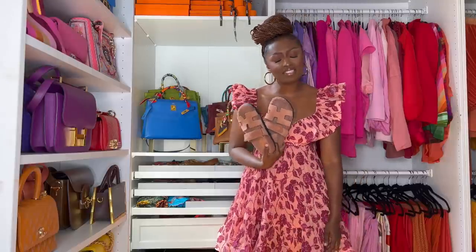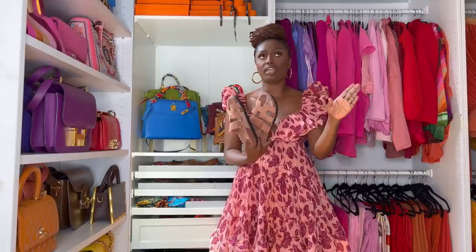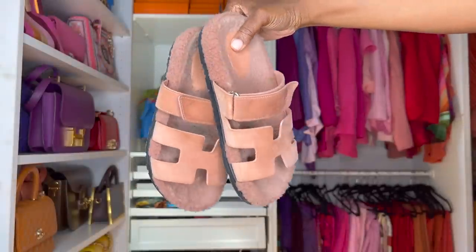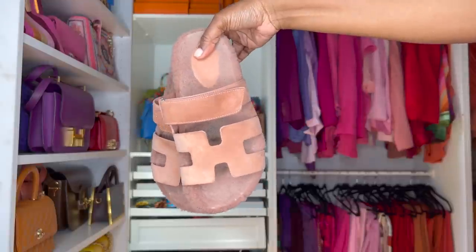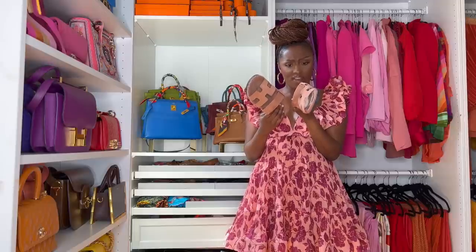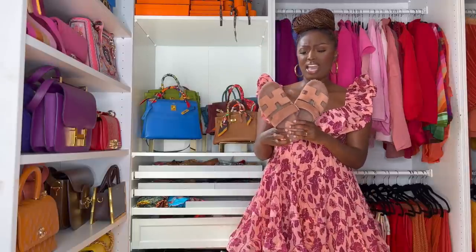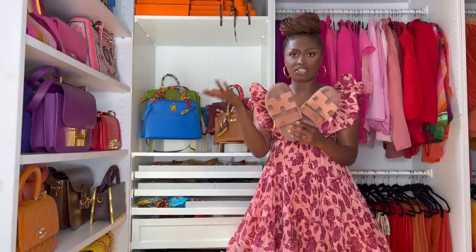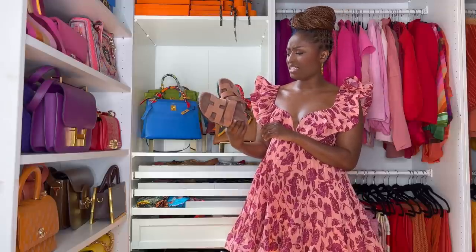I love these Hermes dad sandals. It was a real fat no for me when it came to dad sandals. I bought these in Spain, in Madrid, and they were the absolute last pair. What size are these? I think these are a 36 and a half. That was one of the reasons why they weren't selling, like nobody was buying these. I think they're technically considered men's shoes. Obviously they're genderless shoes, but I think they were in the men's section.